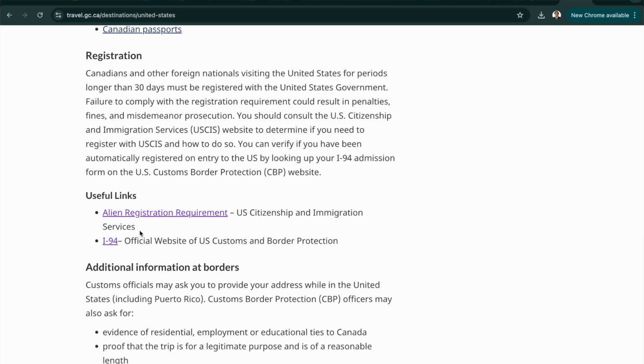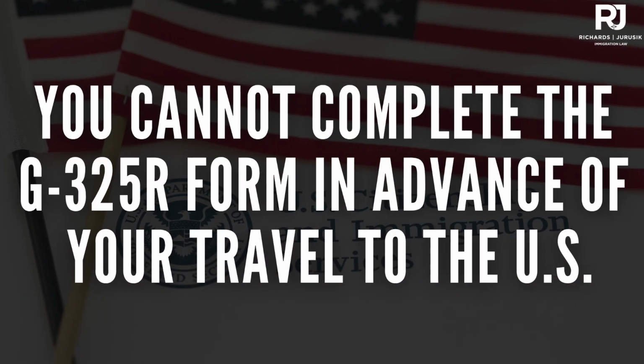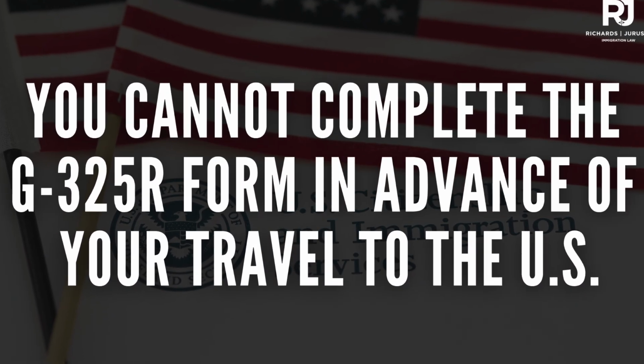It also has a link to the alien registration requirement on the USCIS website so that you can make sure that when you are admitted, pull your passport record, pull your I-94, see how you were admitted. If you did not get issued an I-94 and you will be staying over 30 days, well, simply comply with the registration requirement.